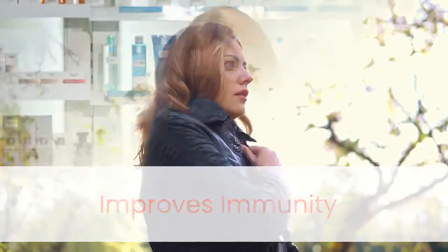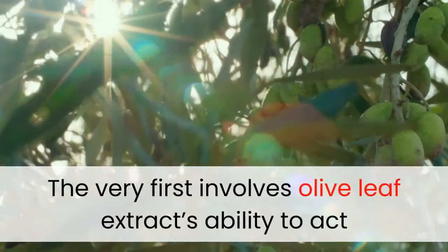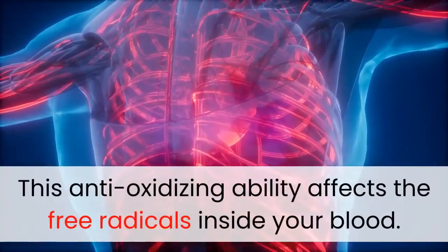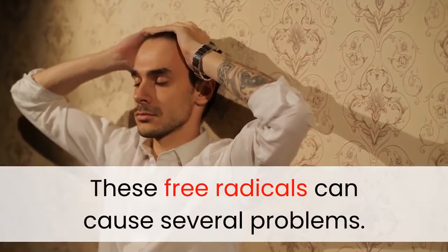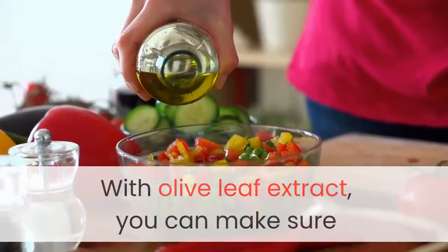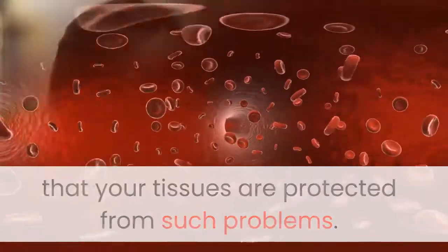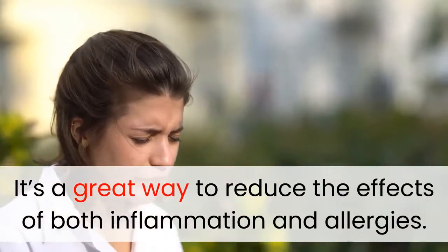Improves immunity. Improved immunity is a result of several different factors. The very first involves olive leaf extract's ability to act as an antioxidant in the blood. This antioxidizing ability affects the free radicals inside your blood. These free radicals can cause several problems. They can attack other cells and damage tissues, leading to inflammation. With olive leaf extract, you can make sure that your tissues are protected from such problems. It's a great way to reduce the effects of both inflammation and allergies.